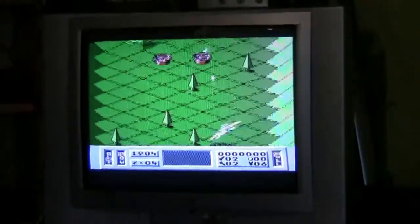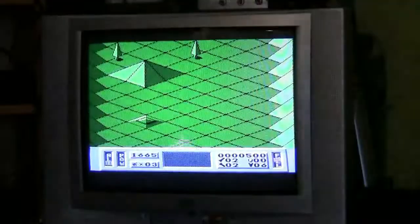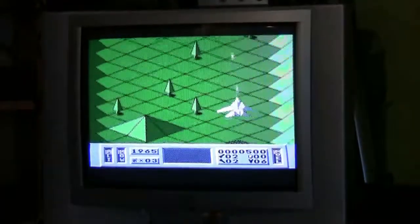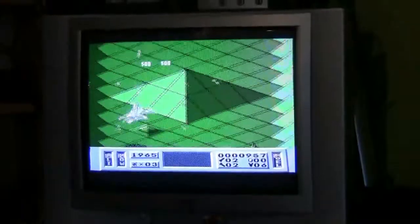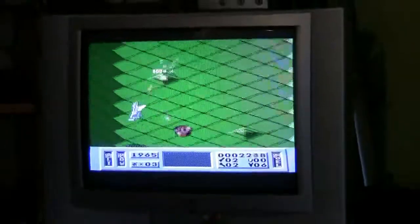Very smooth. Ah, man, it's always very hard to gauge your altitude and not crash into the ground. But it's a nice game. A very late release.